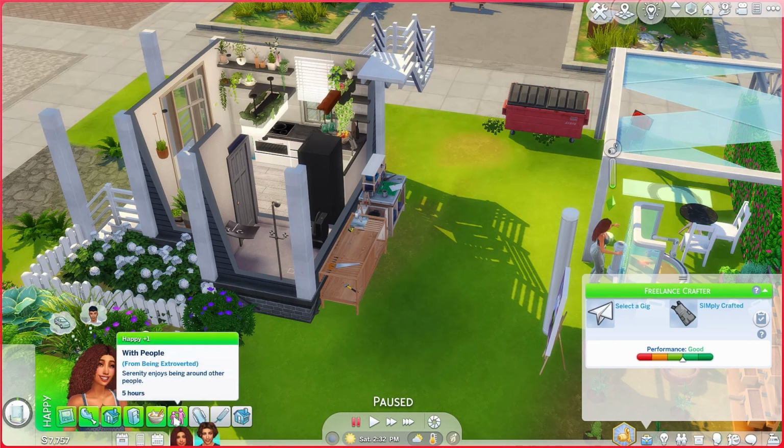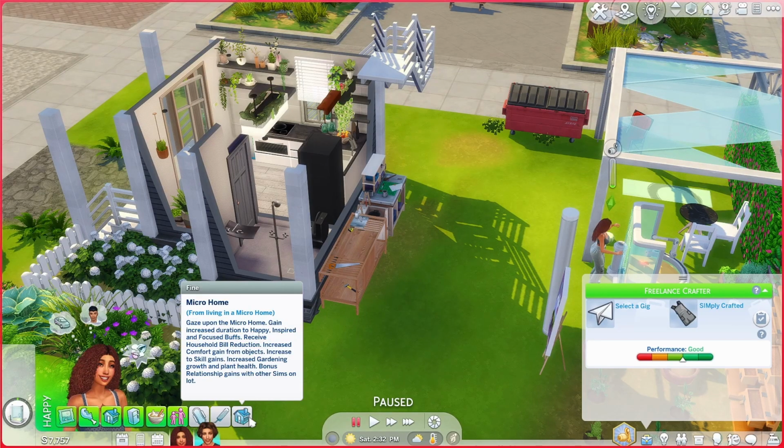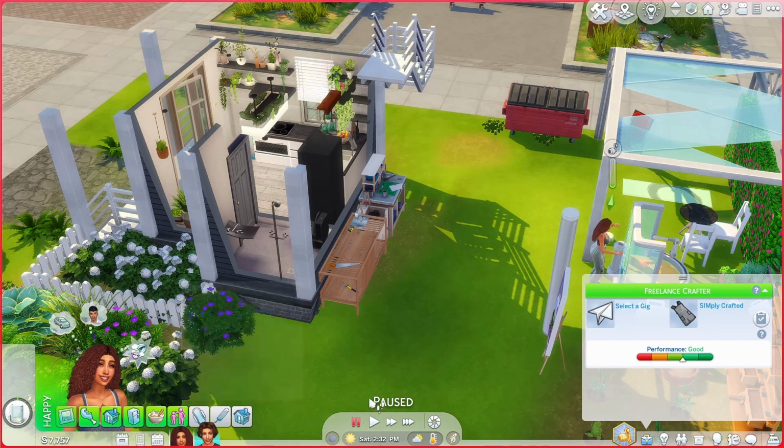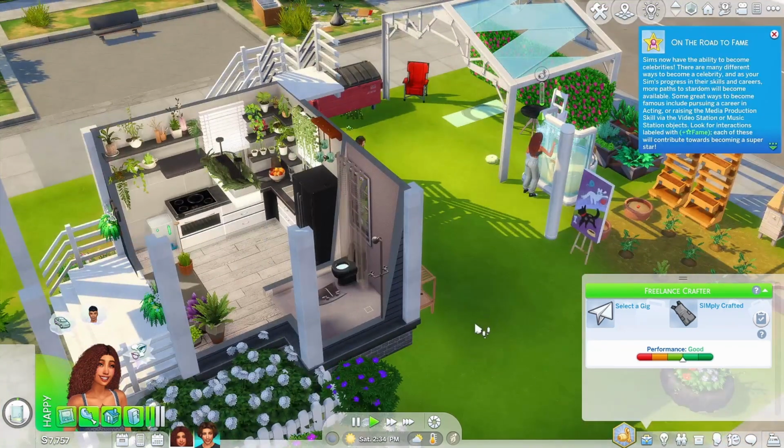She's happy that she prepared a meal. She's happy that she's with people. Gaze upon the micro home. Gain increased duration. Okay. All right. Oh, this makes me so happy.